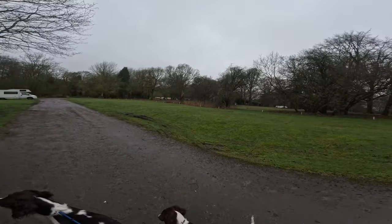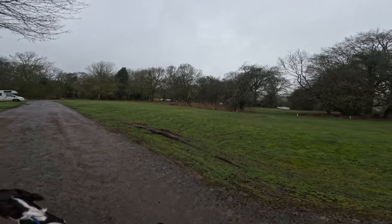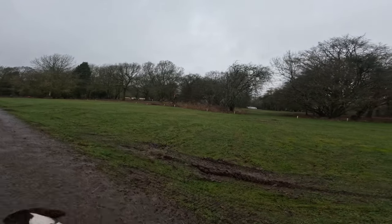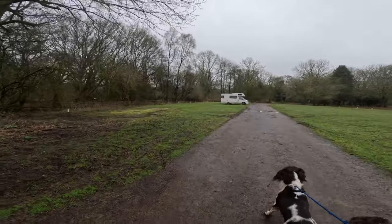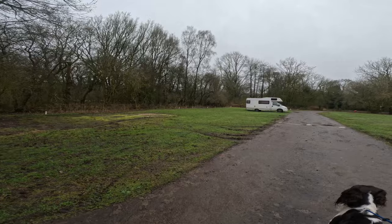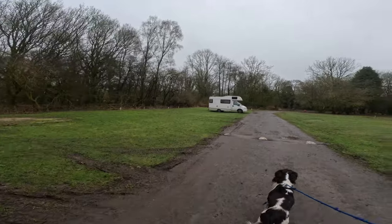So there you go, guys. Look, this is where one of the car vehicles got stuck. All he'd done was touch the grass a little bit, and he was wheel spinning away trying to get out. This is another area where they've been stuck as well. Yeah, so please just remember, this is all grass pitches here.